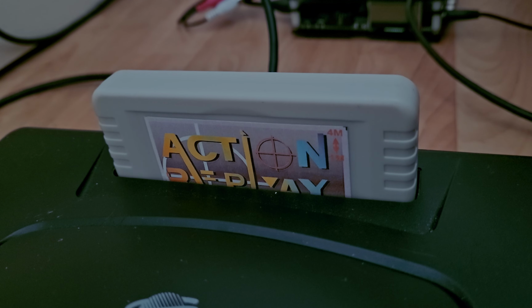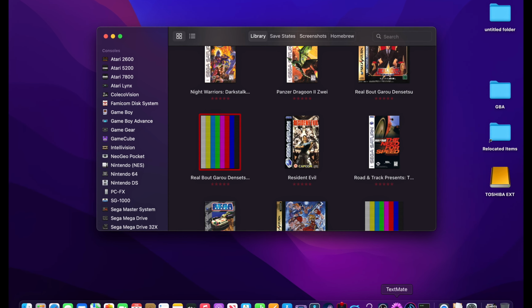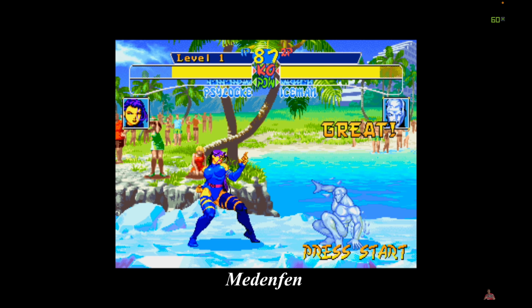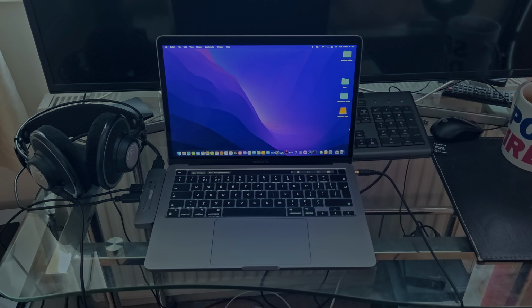However, since not many people want to buy the system and its games, emulation for the Saturn is a great way to go. I first looked at Mednafen in 2021, and now a year later, using a new operating system and emulator, has anything changed?